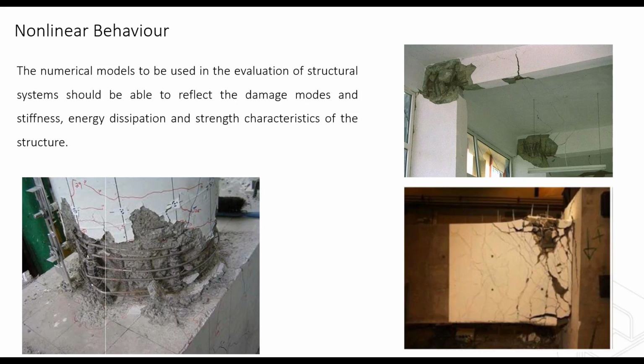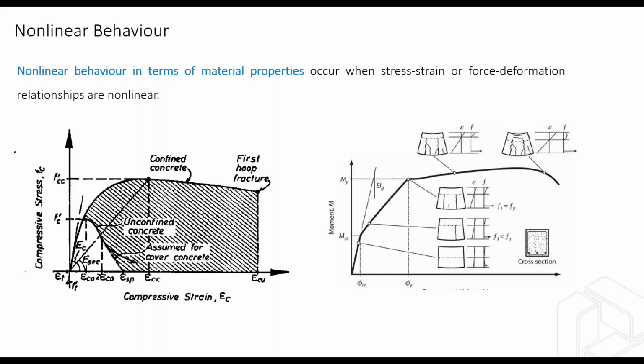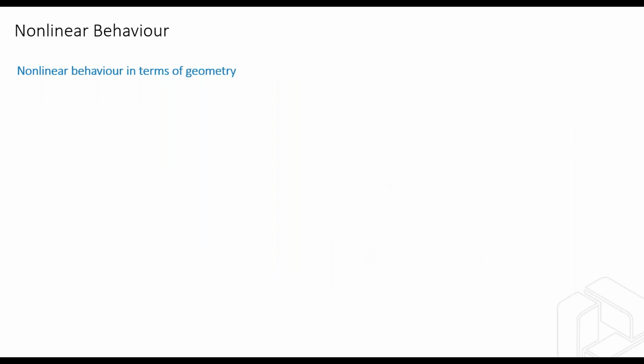Usually, these damage models, stiffness and energy characteristics are calculated from experiments, and material models and nonlinear models are developed. So these must be reflected in our simulation models. What we do with the software is, of course, simulation. As I said, material nonlinearity occurs when the stress-strain or force-deformation relationship is nonlinear. So that's what we call material nonlinearity.